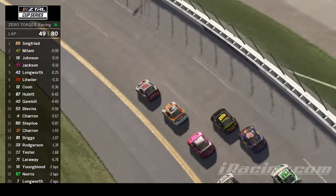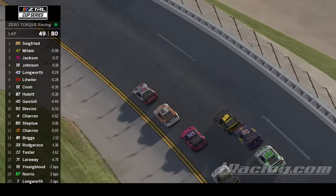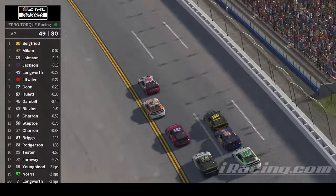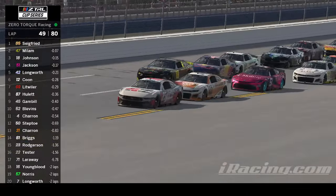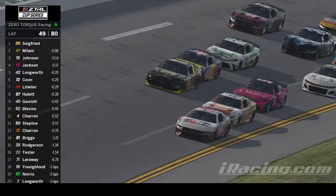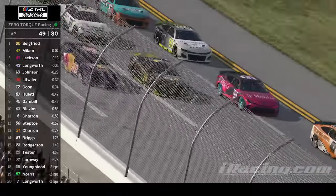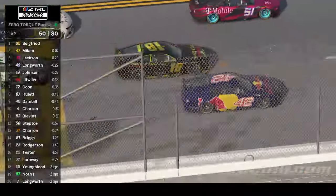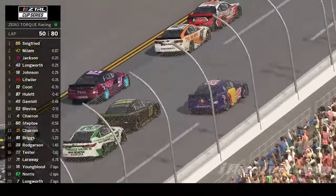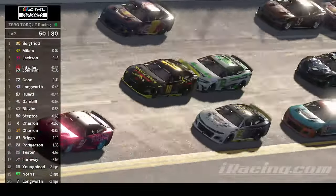That's further back in the field, outside the top 10 in points for getting stage points. Coming off of corner number 4, we will see the white flag for stage number 1. Eric Johnson ripping the top. Here comes Longworth, top of 3. Can he get clear, though? He can't. They're going to stay 3 wide. That really hurt the top lane.